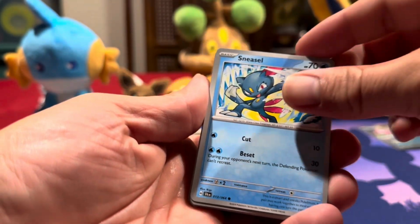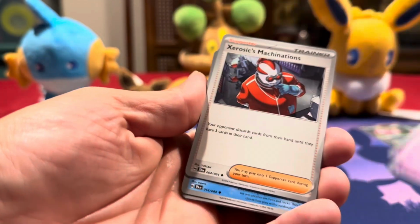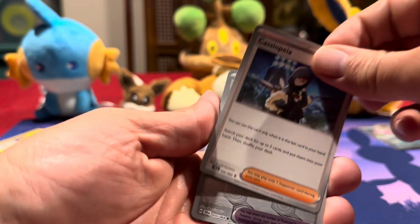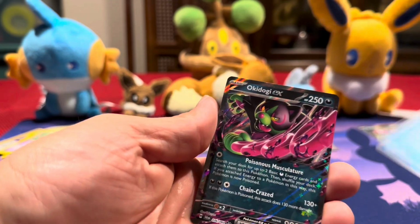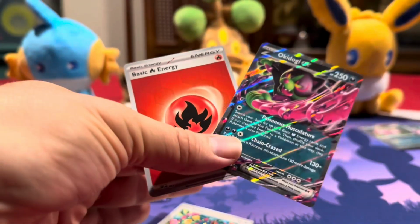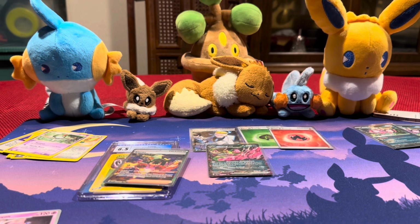Wow. We got Sneasel. Hey boy. Dusclops. Zeronic. Weavile. Cassiopeia. Binding Mochi. Weavile again. Ooh! Hey, got the Okie Doggy. Got the Okie Doggy. There you go. And a fire energy. I got both of them. There you go. Sweet. Now we got the last of the Mola 3 EXs, just the regular ones. We still gotta work on the full arts. But we got some full art energies.